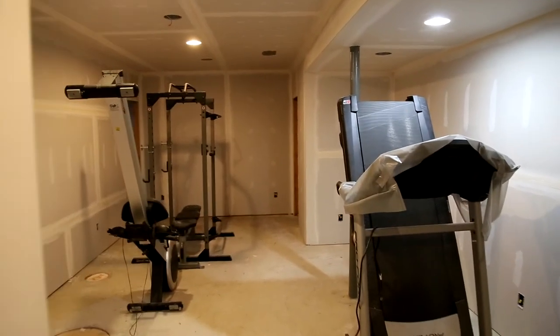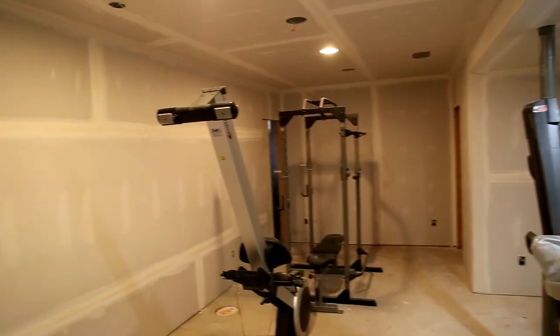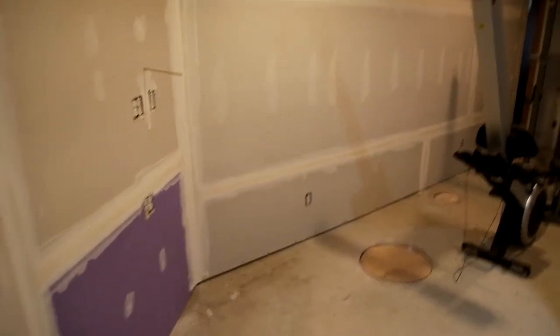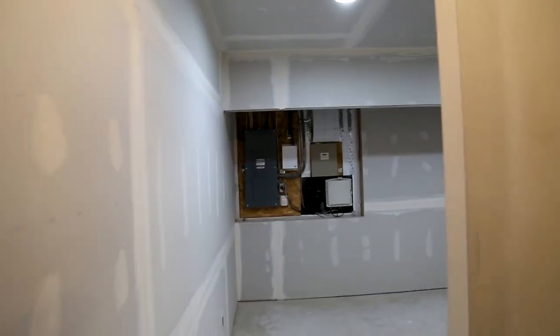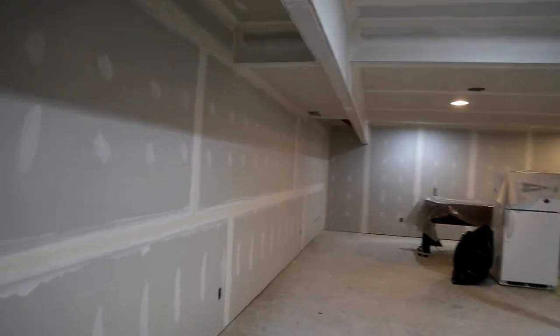Okay, I didn't get to film quite as much today as I would have liked, but this is now the end of day two. All the drywall is completely done throughout the entire basement. The first coat of tape and mud is completed throughout the whole basement. And they actually put a second coat on in a couple of spots where they were able to get one up yesterday. So just sort of a walkthrough like I've done before, but now with drywall everywhere.